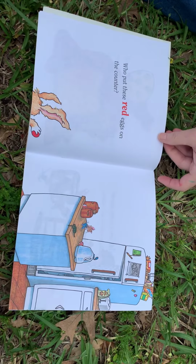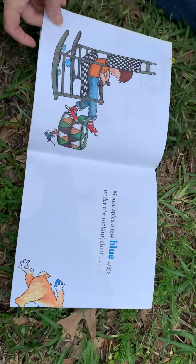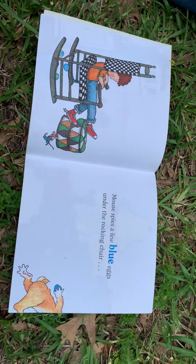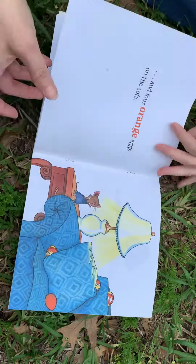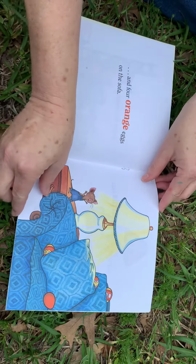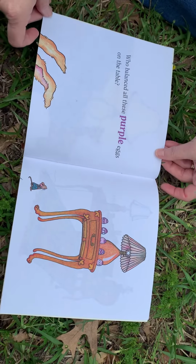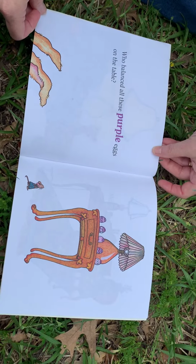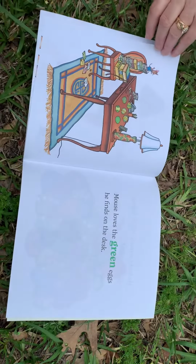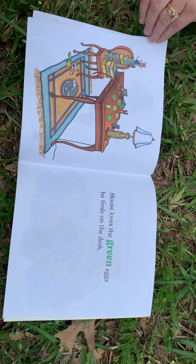Put these red eggs on the counter. Mouse spies a few blue eggs under the rocky chair. And four orange eggs on the sofa. Who balanced all these purple eggs on the table? Mouse loves the green eggs he finds on the desk.